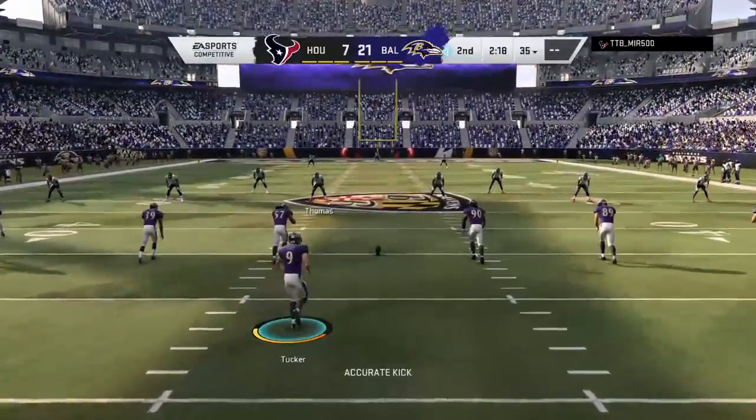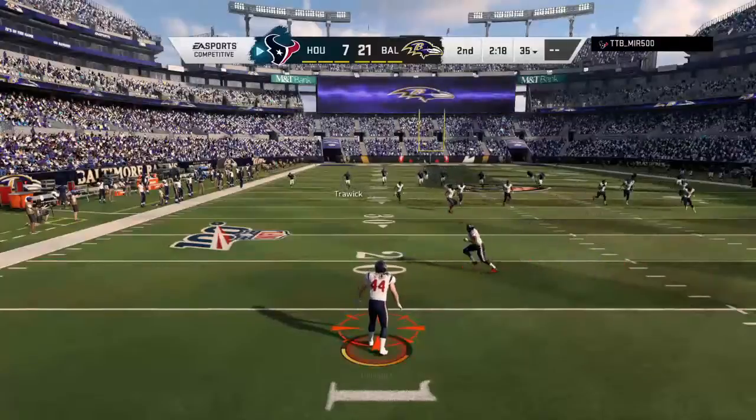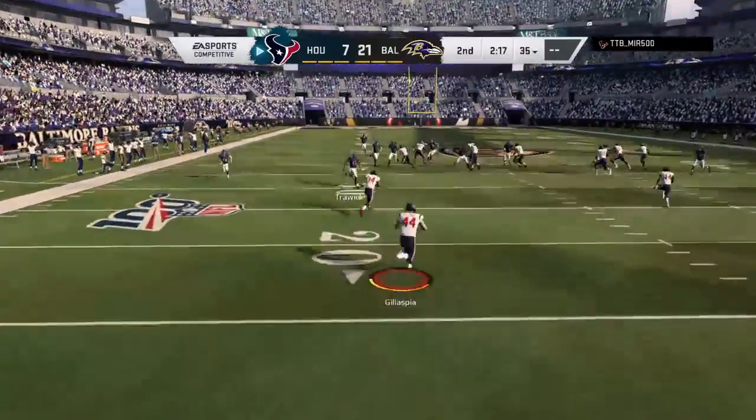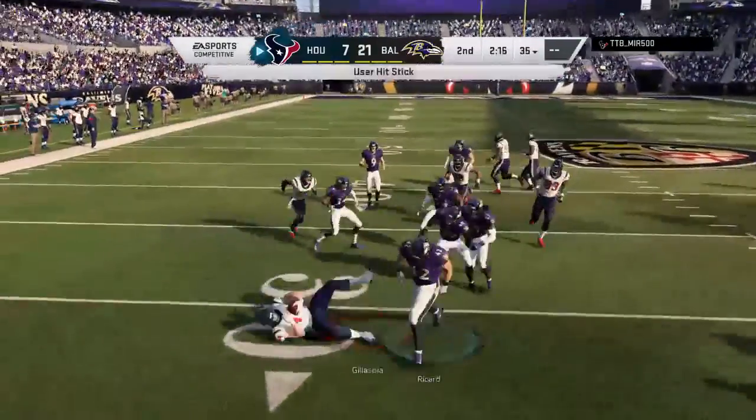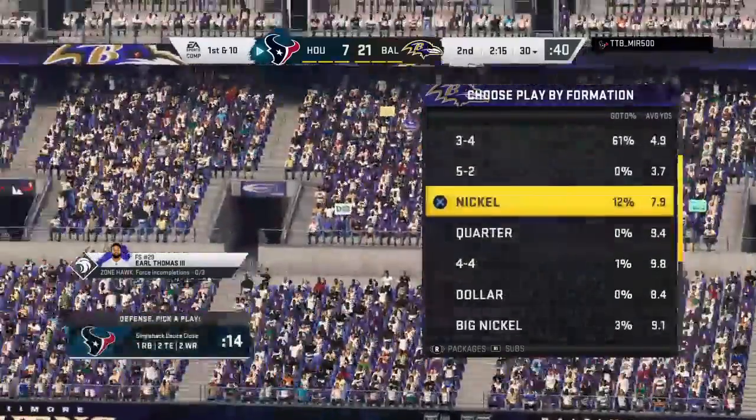Tucker now to kick it away following the touchdown. This will be taken short. And a nice return sets him up pretty good here at the 30-yard line.